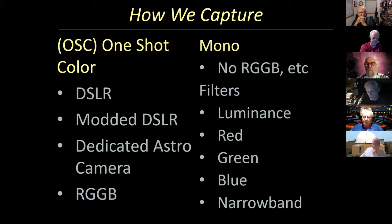I took a raw image off of my DSLR at one point, and I thought I had it set to take a mono image. When it loaded into Photoshop, it brought it up in color.